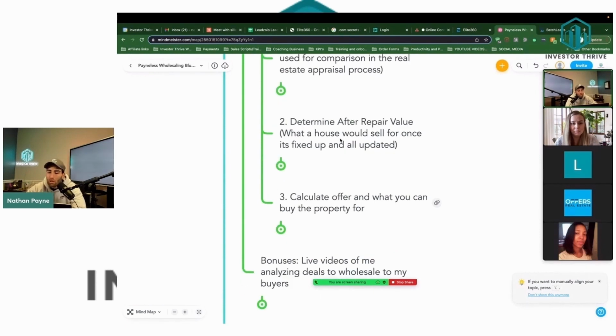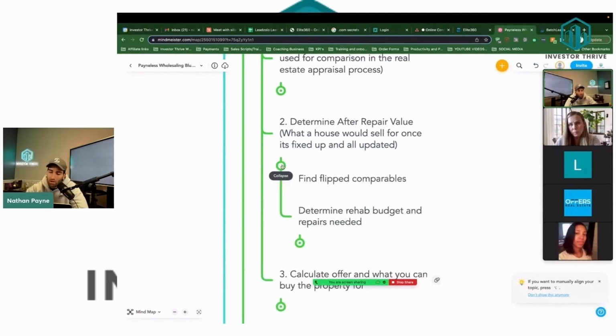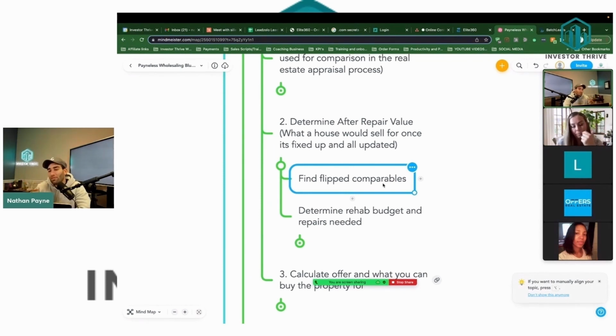So you want to determine the ARV after you find comps, in order to start the process of figuring out what is a good deal. You need to find out what this house I'm looking at is worth if it's at the top of the market, or fully flipped. So the best thing to do is find flipped comparables. If you're just finding a bunch of homes that haven't been flipped, it's going to be difficult to determine what it's going to be worth if a flipper goes in there and makes it really nice. Do your best to find comparables.